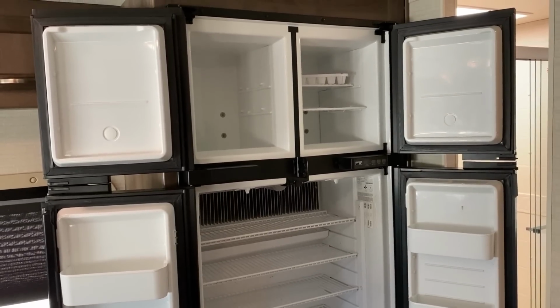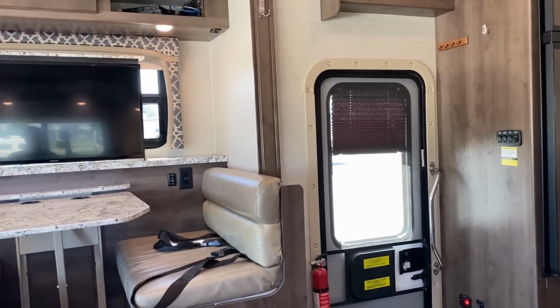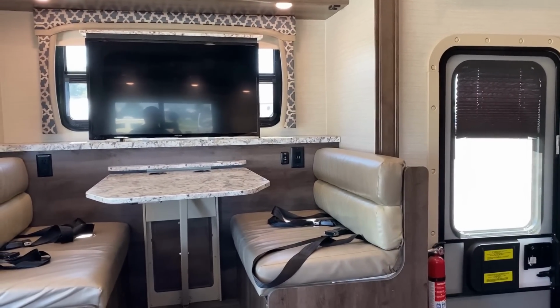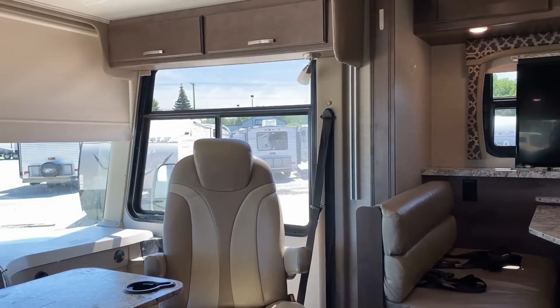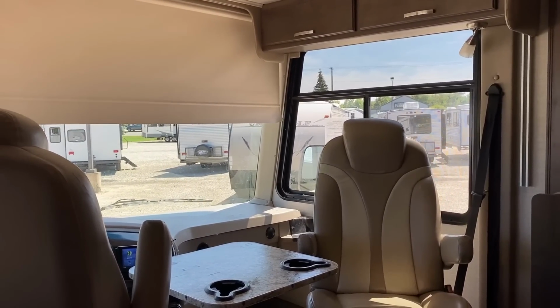And then one other thing to think about, if you are sitting here on the sofa or if you're sitting at the dinette, whether you're traveling or if you're at your destination, you see that you've got a full viewing window with privacy shade in the entry door. The TV can get down out of the way, not to mention all the views that you get from the front of the cab area. The visibility in this thing is second to none.